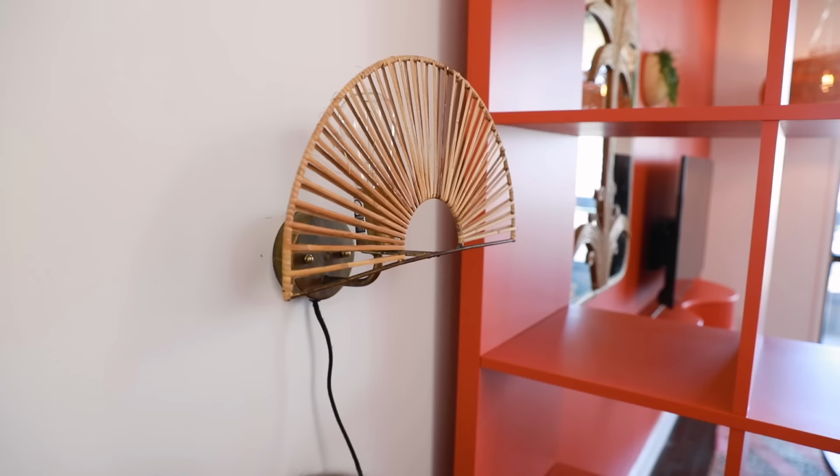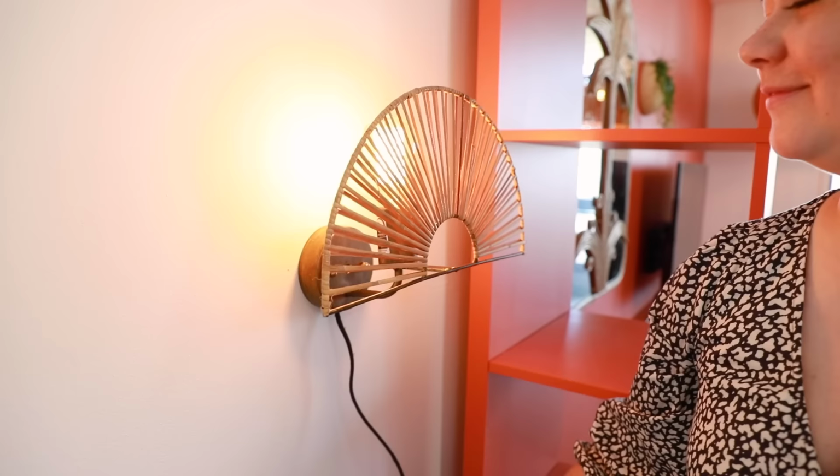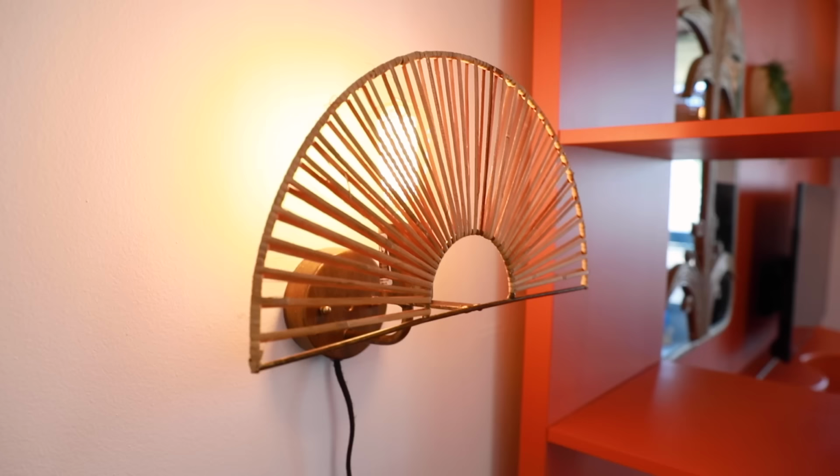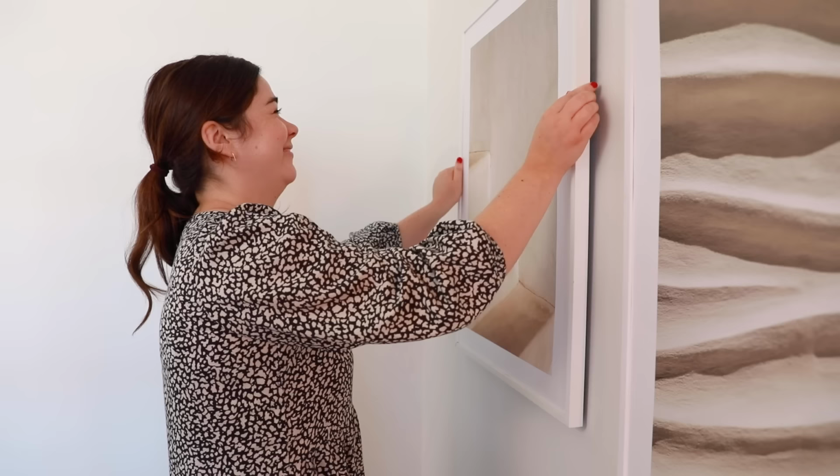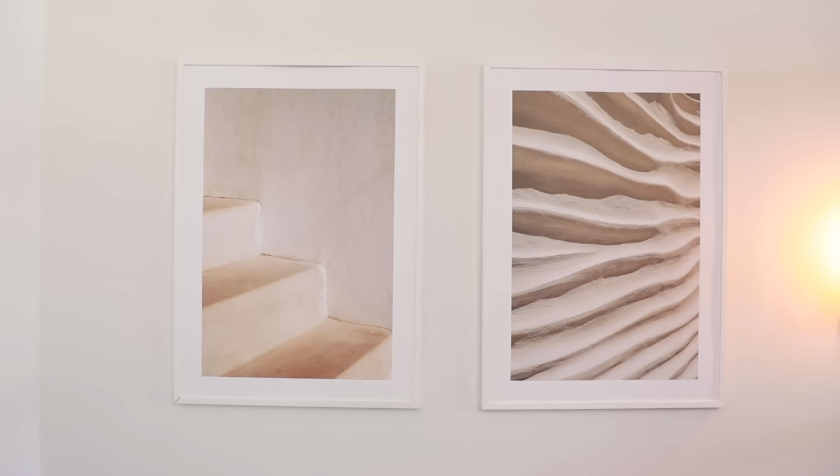So now it is time to move on to the bedroom area. I'm hanging this beautiful wall sconce from Jungalow. It's so beautiful. It's like warm. It just is gonna be the perfect little reading light for Ricky. Now I'm hanging these 2 gorgeous prints above Ricky's bed from Desenio. Quick tip here, if you're not adding a headboard to your space, art prints are a really great way to add a bit of a decorative touch.